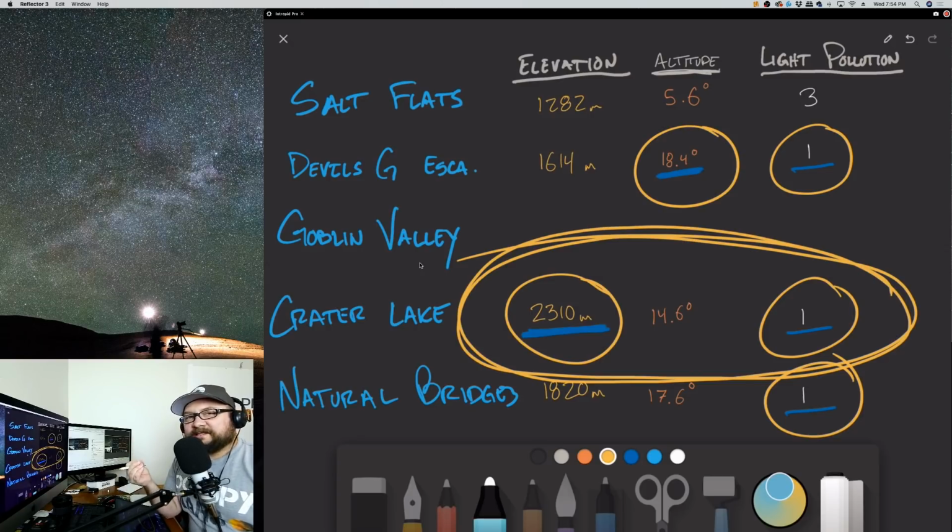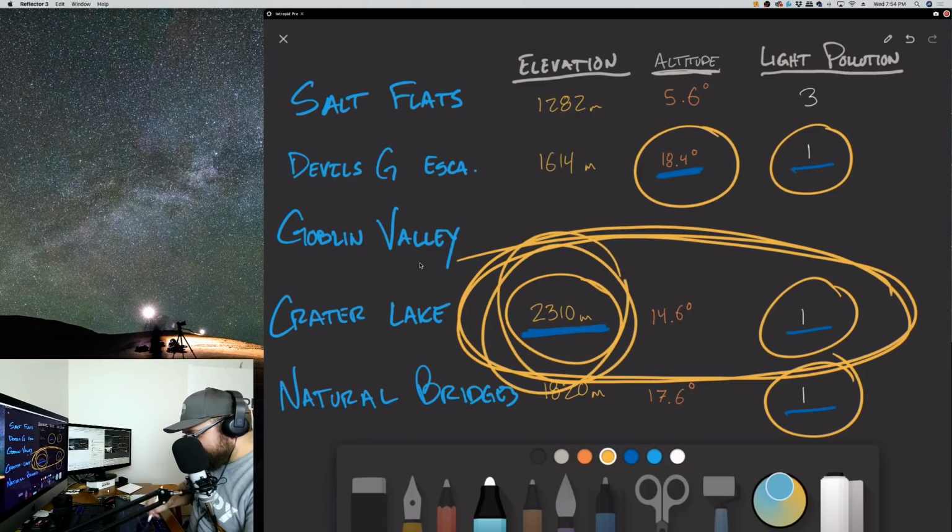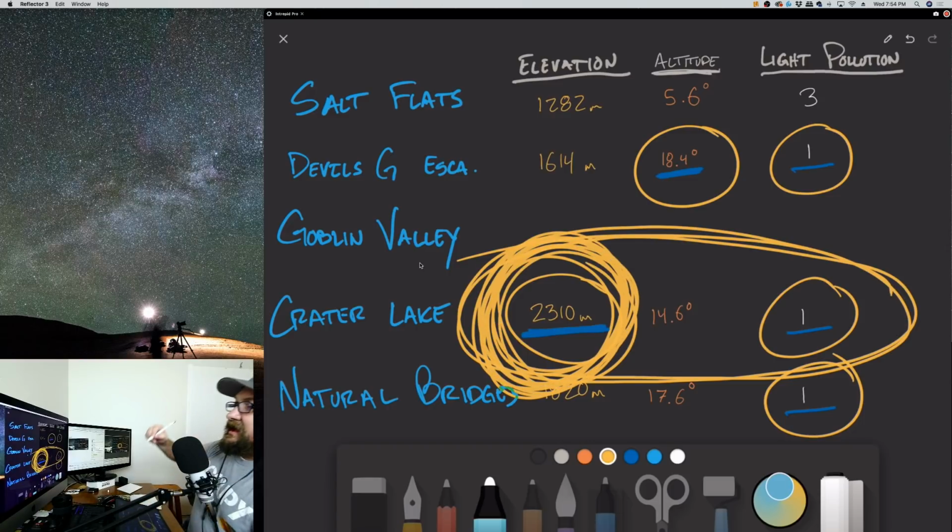Oh my gosh, it looks bigger. It looks closer, like I've zoomed in on it. With my naked eye, I can tell it's different. And it's because, thanks to conditions of location, that elevation change. It even is at a lower altitude in the sky when I captured that picture, but compared to the Devil's Garden location and altitude, it requires other elements to make it better.